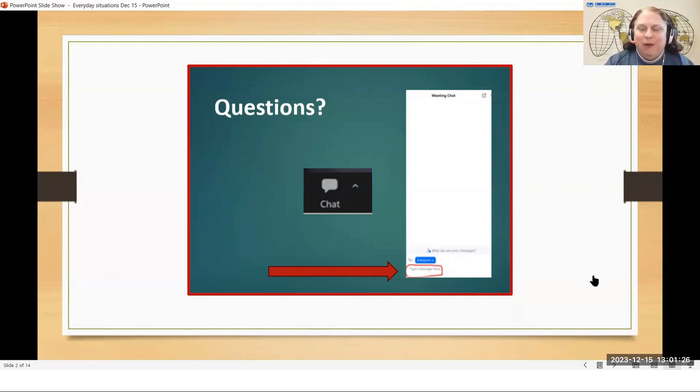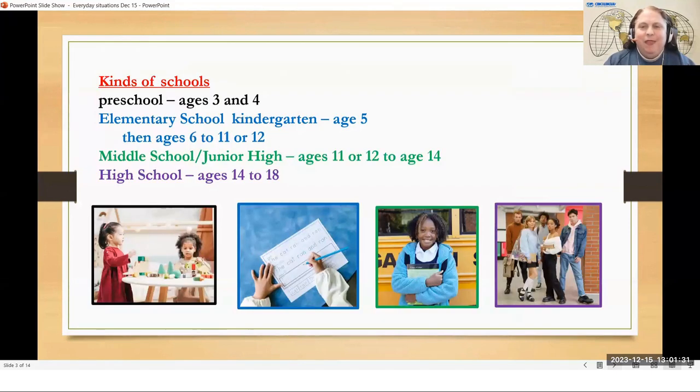So today we are talking about a visit to school. There are several kinds of school in the United States. Young children, age 3 years old or 4 years old, go to preschool. When a child is 5 years old, they can go to kindergarten. And kindergartens are part of elementary school. After kindergarten, there is first, second, third, fourth, fifth grade, sometimes sixth grade in elementary school. So children that are from 5 until maybe 11 or 12 go to elementary school.